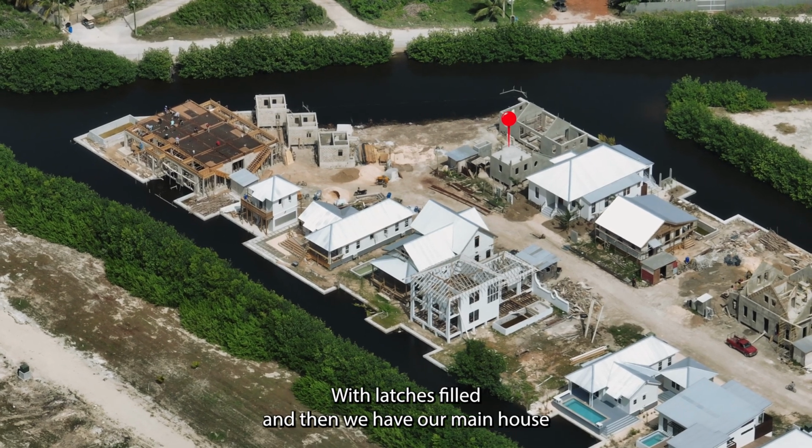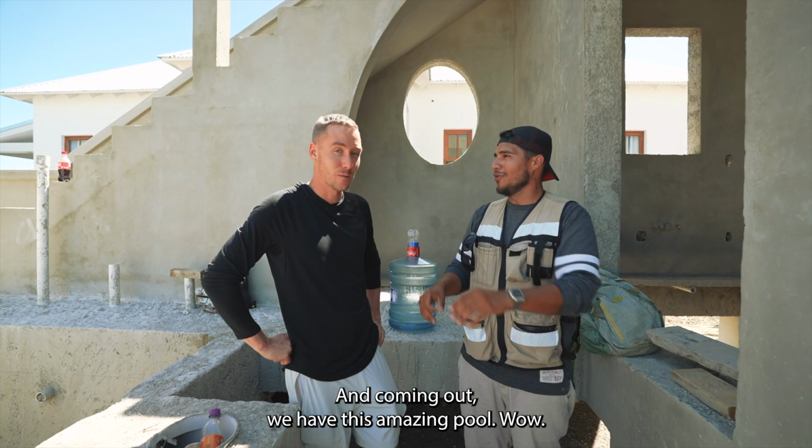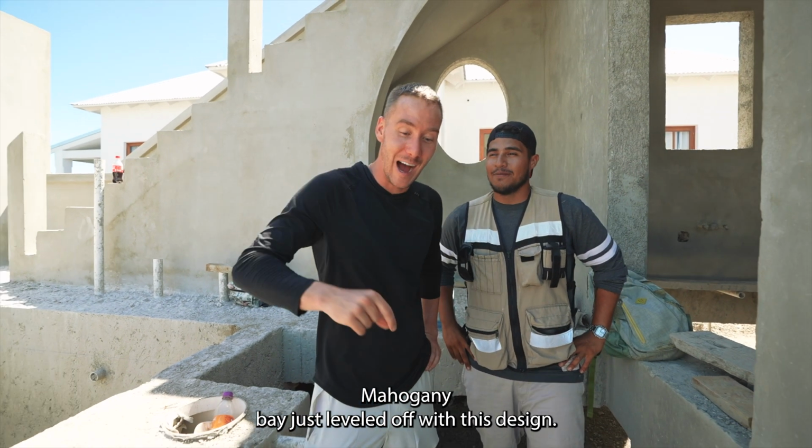Oh my goodness. And then we have our main house with 2 bedrooms, 2 bathrooms, and your main living room. And coming out, we have this amazing pool. Wow. Mahogany Bay just leveled up with this design.